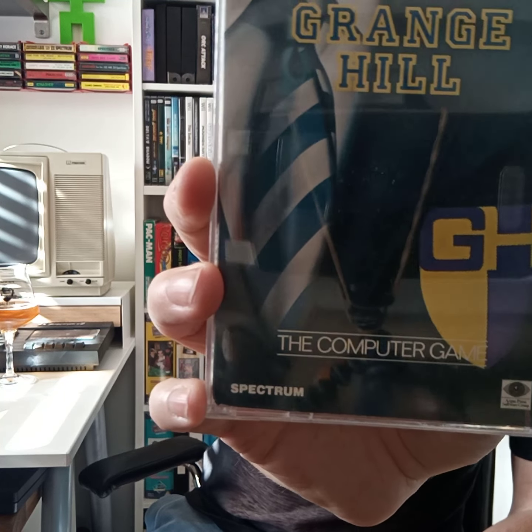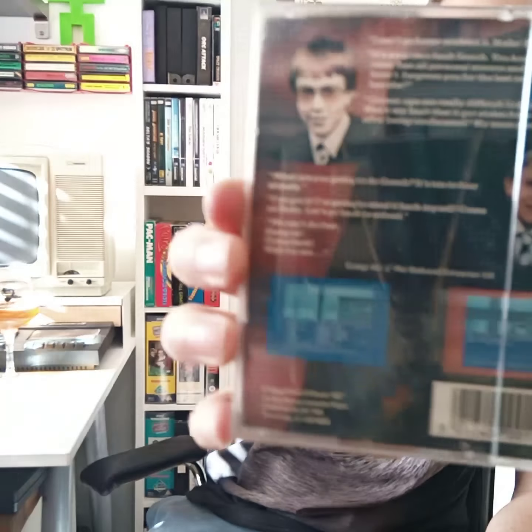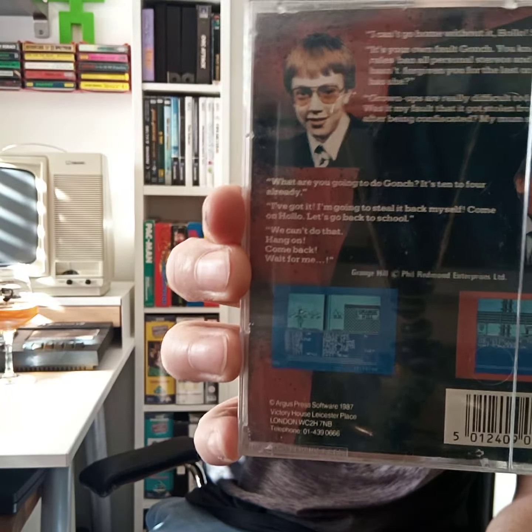Then we've got Grange Hill. This one, I think I did have this. I have no idea what it's about, but when you see the cover of a game, sometimes you think, I'm pretty sure I had that one. I do think I had this, but I won't know until I go to play it. Look at that, they're the characters. We all used to love Grange Hill back in the 1980s, I suppose. 1987 this came out. Could be crap, I have really no idea, but I do think I owned that one.